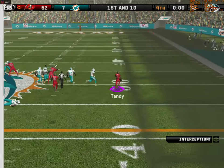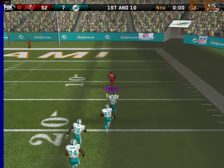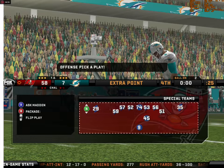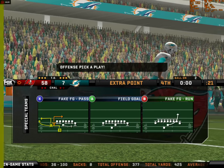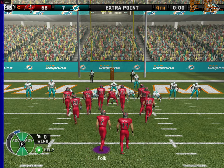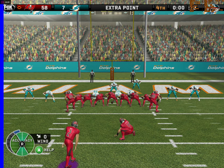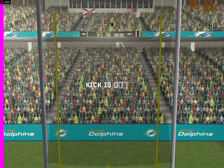Nice move. Has room. The 20, the 10, 5. Touchdown, Buccaneers. Number 2 comes in for the extra point. The extra point attempt is good.